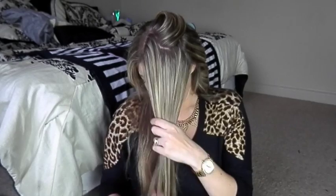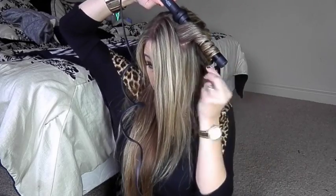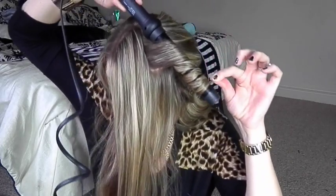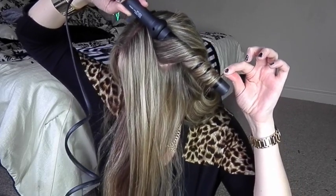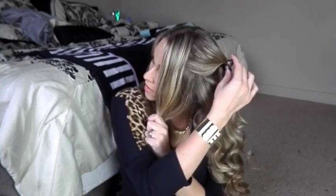So I wanted to show you what I do when I get closer to the top of my head. I start piecing it where I want my curls to be, and I'm a little bit more technical with it. So I'm going to grab this piece here. See how it's a little bit of a thicker strand? That's the key. You want to grab thicker pieces to have bigger, looser curls. You don't want to hold it too long. You don't want it to be a super tight curl. And if you get to the point where your hair keeps getting in the way, just clip it back.